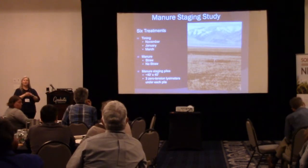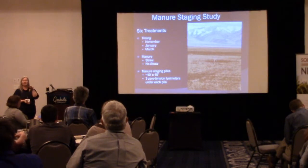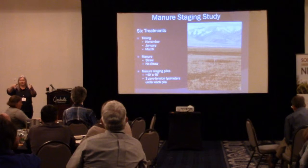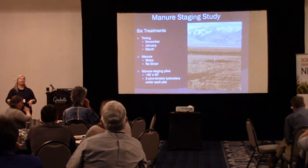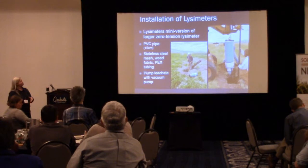To collect the leachate, we created little zero tension lysimeters, little mini ones. Those are placed pretty much in the middle of the pile, in one direction at true dead center, and then about 10 feet off each side under each pile. And then those are connected with PEX tubing.